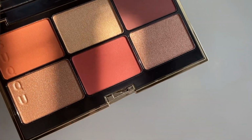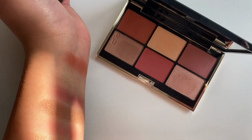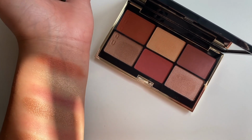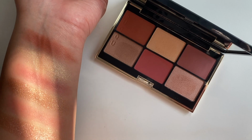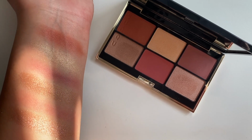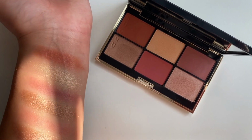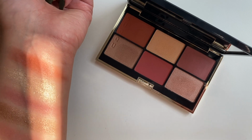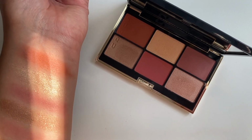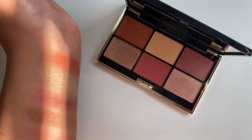It's actually called the SUQQU Palette Blush, and this one's 102. This palette contains 6 pans. 3 are blushes and the other 3 are for highlight. The blushes look very deep in tone, and I actually expect these to be pigmented. If there's anything I learned from the previous blush palette, is to not take these blushes for granted. Same thing with these highlighters. These were a lot more beaming than I expected them to be.